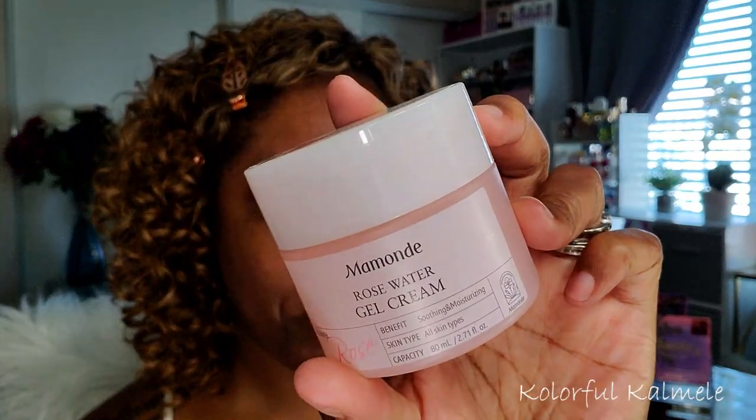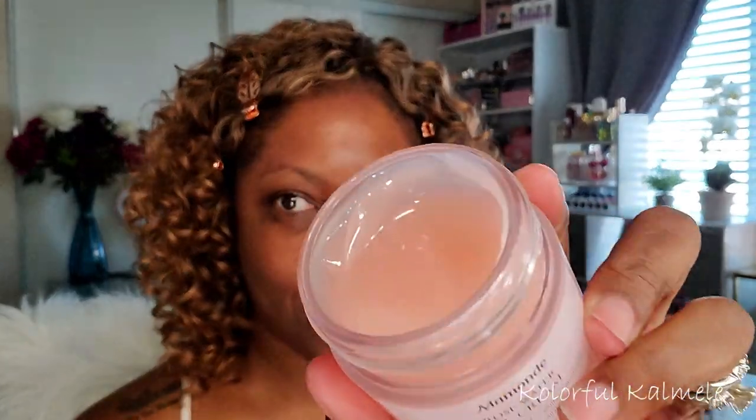It smells a little bit medicine-y. So if you don't like a medicine-y smell, it might bother you. But it doesn't bother me. And to moisturize, I'm going in with my Mamande. This is the Rosewater Gel Cream. I love this stuff, you guys. It feels good. It smells good. It's just a really, really nice hydrator for the skin.